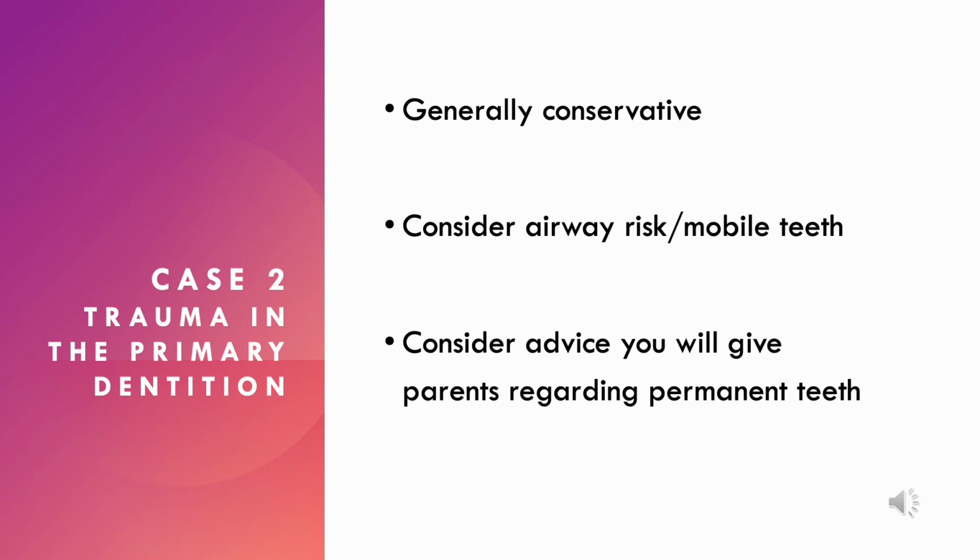So there is the risk of dilaceration, there is the risk of enamel defects, and there is a risk of delayed eruption or non-eruption of those teeth. So it's worth warning the parents, even at the time, that these are possibilities and that they should be trying to get their child in with a dentist sooner rather than later, so that this can be tracked and followed up and caught early if it does happen.